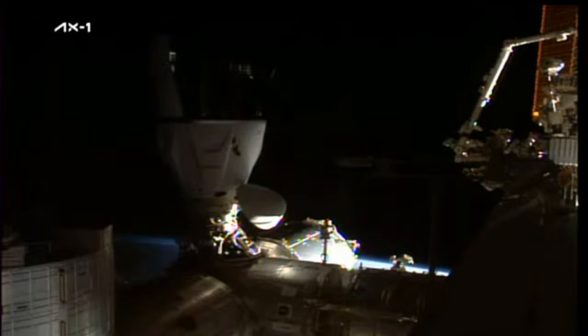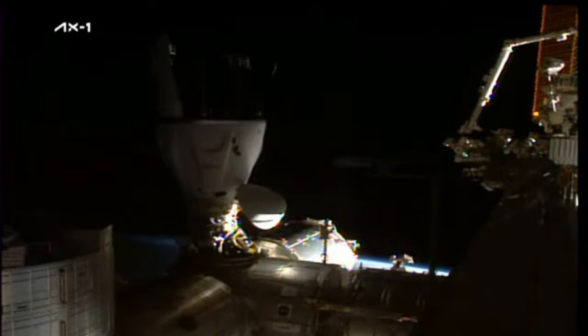And so as we just heard the Dragon crew get told, the vestibule pressurization is beginning. Again, that's done on the station side.